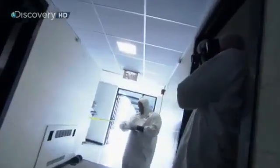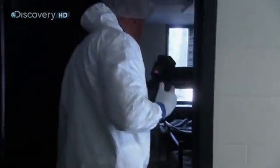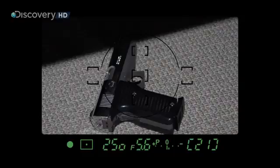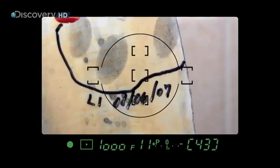On certain TV shows, crime scene investigators seem to do it all. They interview suspects and analyze clues. But that's not what real CSIs do. Senior investigator John Carey and his team do one thing and one thing only. We are very specialized. Our job is specifically dealing with the evidence, going into the scene, collecting the evidence.